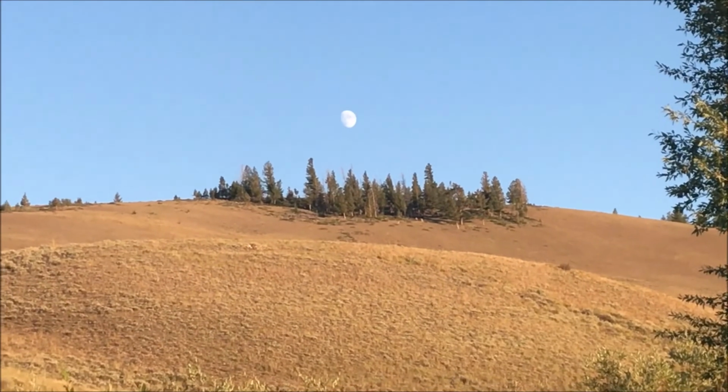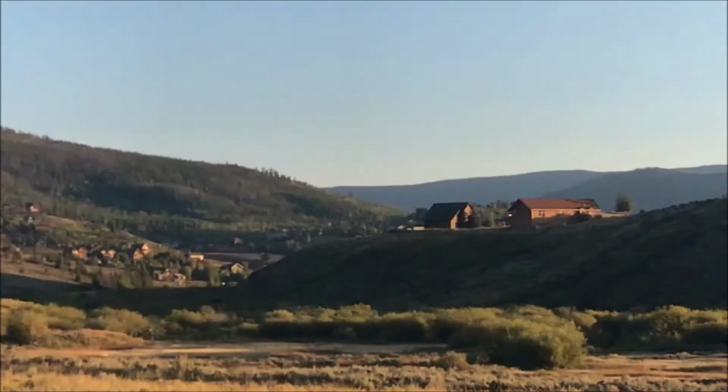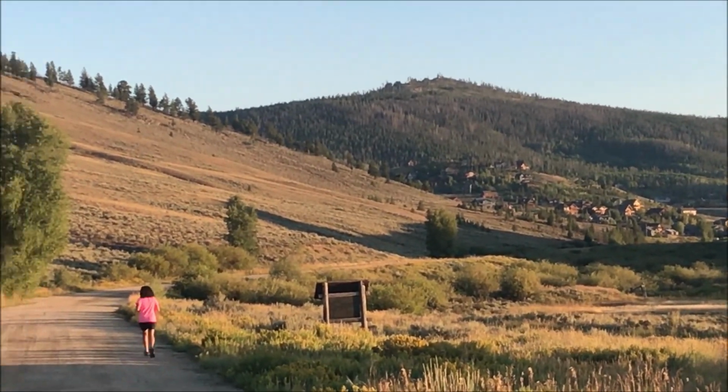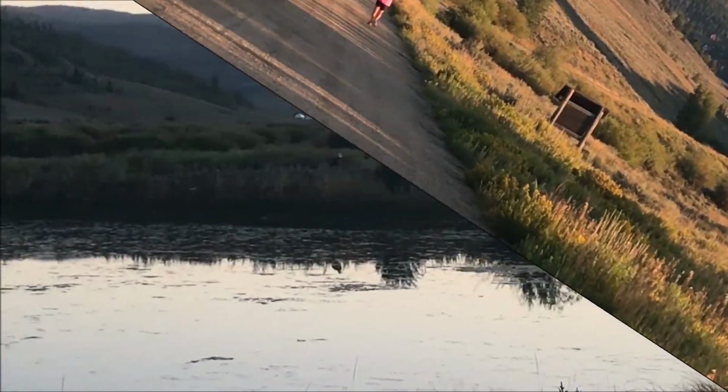So on a run, I just wanted to film this. We got the moon on one side over a mountain, we got the sun setting over here, and we're running down this path, and now I got to catch up to Robin. But it's beautiful out here.